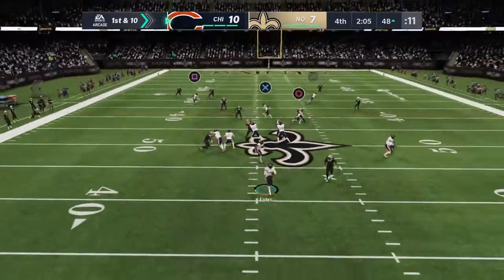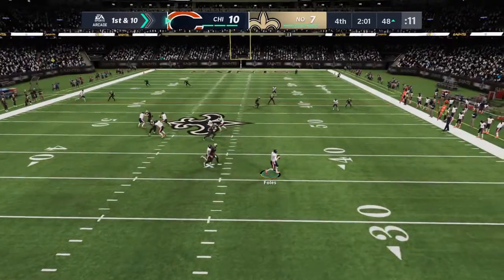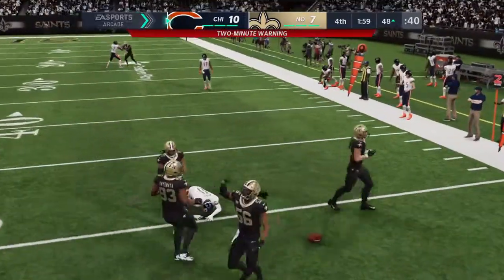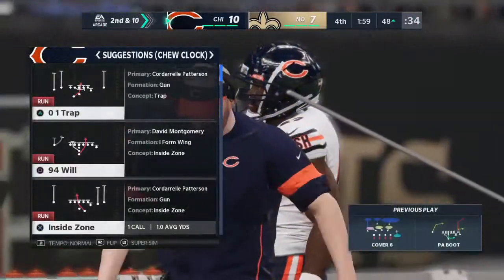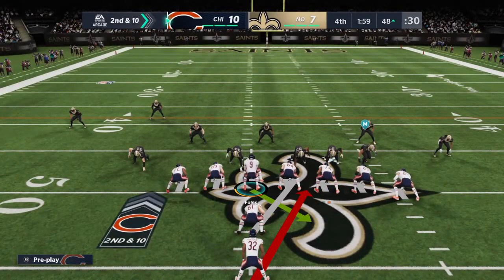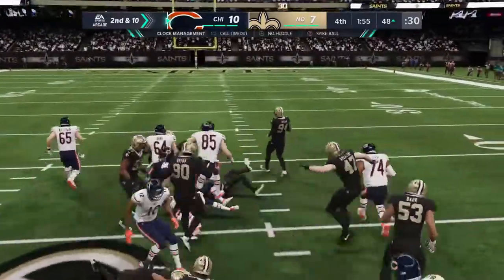A play fake to Montgomery. Now Foles shreds the tackle. And this will be incomplete. Physical play on the football there, and it's second down. So the Bears with the football here as we welcome you back. And let's see what they've come up with offensively after having time to talk it over.